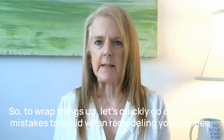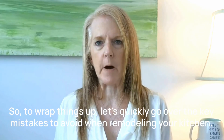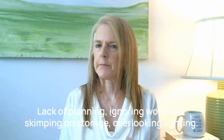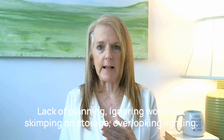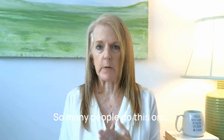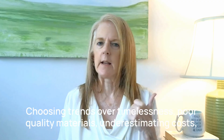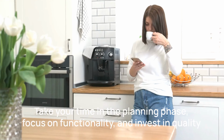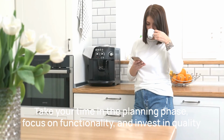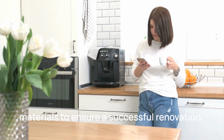So to wrap things up, let's quickly go over the key mistakes to avoid when remodeling your kitchen. Lack of planning, ignoring workflow, skipping on storage, overlooking lighting. So many people do this one. Choosing trends over timelessness, poor quality materials, underestimating costs, and going overboard in terms of scope. Take your time in the planning phase, focus on functionality, and invest in quality materials to ensure a successful renovation.